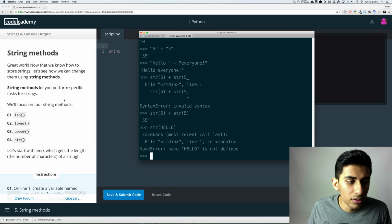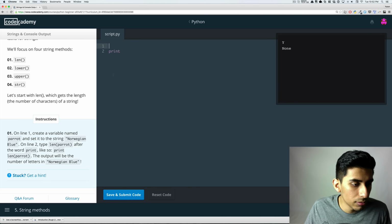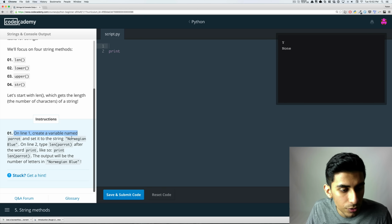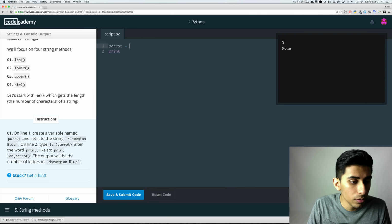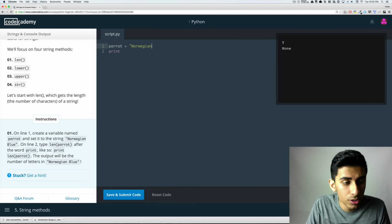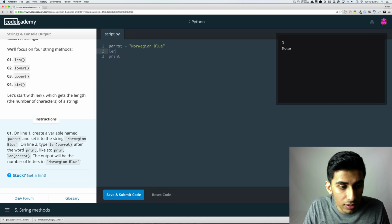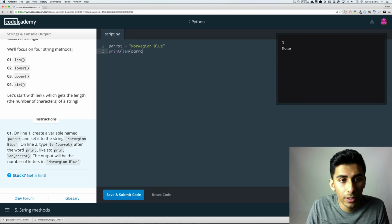So I've basically explained to you what len, lower, upper, and str do. And now let's get started. On line 1, create a variable named parrot and set it to the string Norwegian blue. So I'm going to say parrot is equal to Norwegian blue. On line 2, I'm going to say print, and right here I'm going to write len of parrot.